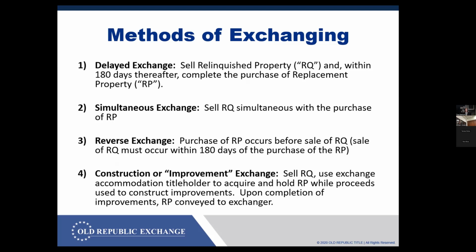Why is this important? Again, the taxpayer cannot touch any of the funds during the exchange period, otherwise, the exchange will fail. This is why, if you have that excess $250,000, you can't just simply cash out and use it towards those improvements without using the improvement exchange. If you do it that way, you're going to be taxed on that $250,000.